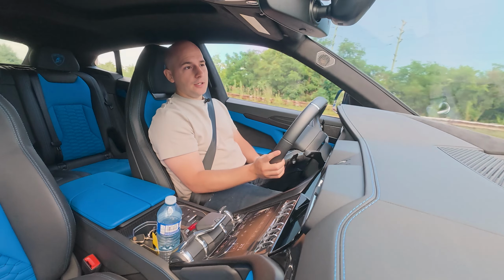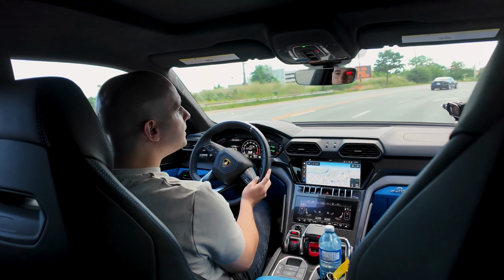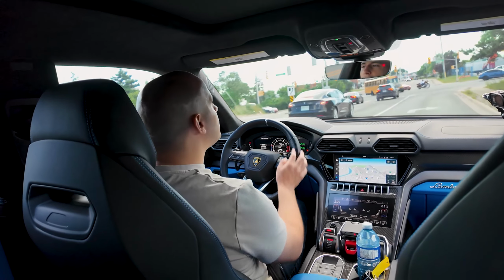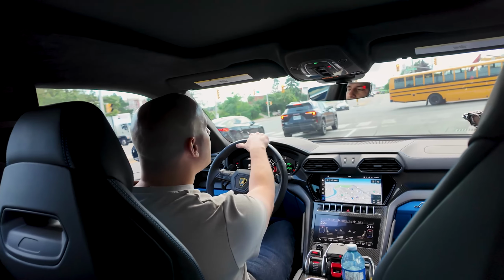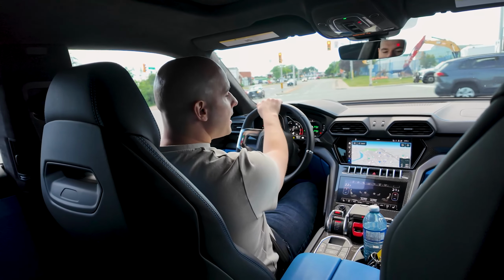Your normal Urus would be the perfect balance of the sports car that you would want to have, but it just doesn't fit your lifestyle. But you still want something fun, looks incredible, and practical.